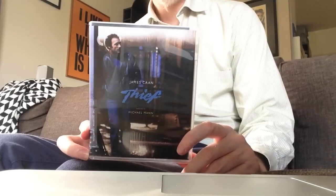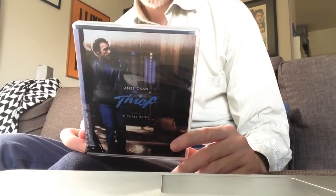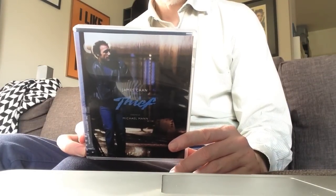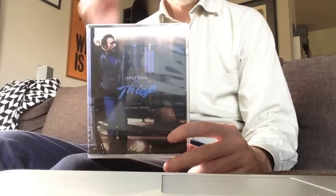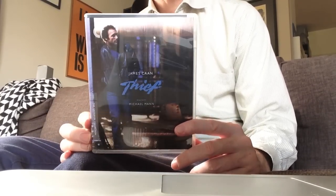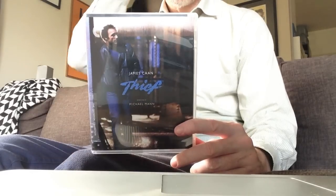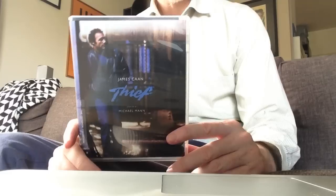The previous DVD release, which I used to have and sold, not the greatest looking release. This one, however, is stunning. Some people have said it leans a little too much to blue or teal in the mastering. It is director approved by Michael Mann, and so can't complain too much.